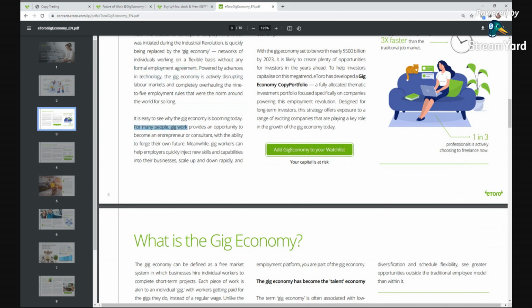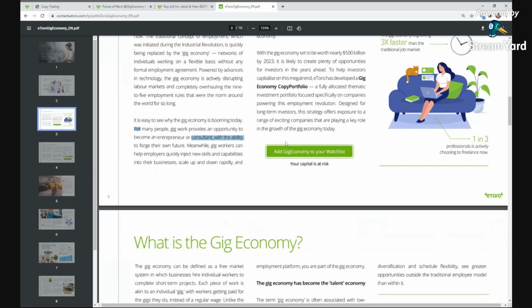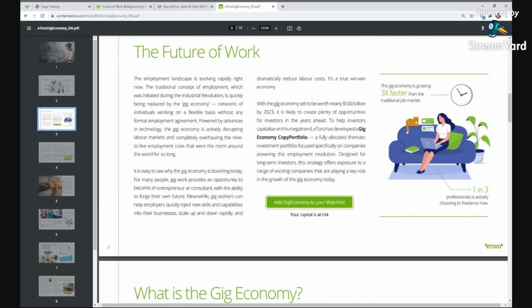For many people, it's just that the lifestyle is much better, guys. Gig provides the opportunity to become more of an entrepreneur or consultant. And this is why I love this gig economy, because I want to leave my full time job eventually, or else just work in my 9 to 5 job part time, because you have so much more freedom when you work for yourself and you just enjoy it much more, okay? Because what you're doing each year is just working and working and working for your employer to make them more profit, etc. With the gig economy set to be worth nearly 500 billion by 2023, it is likely to create plenty of opportunities for investors in the years ahead.